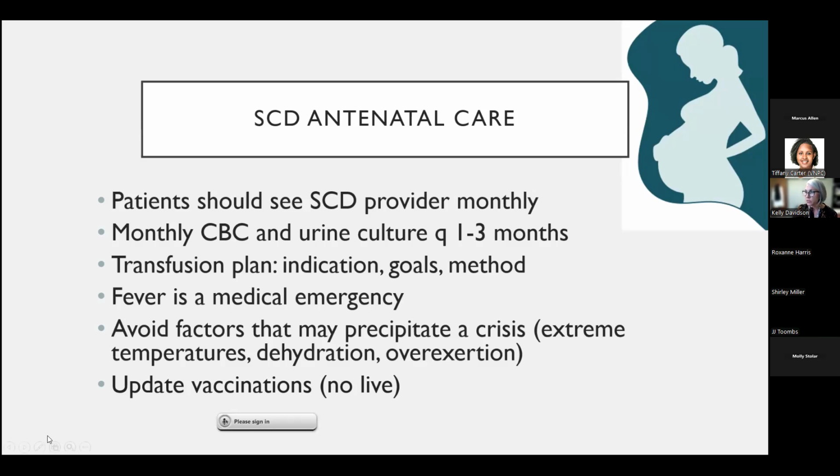We know that women with sickle cell disease are at increased risk of urinary tract infections, and screening and treatment of bacteriuria are indicated because even when asymptomatic during pregnancy, if there is bacteria present in the urine, this increases the risk of pyelonephritis and has also been associated with preterm birth and low birth weight infants. And so we recommend screening at least every trimester, but often on a monthly basis.